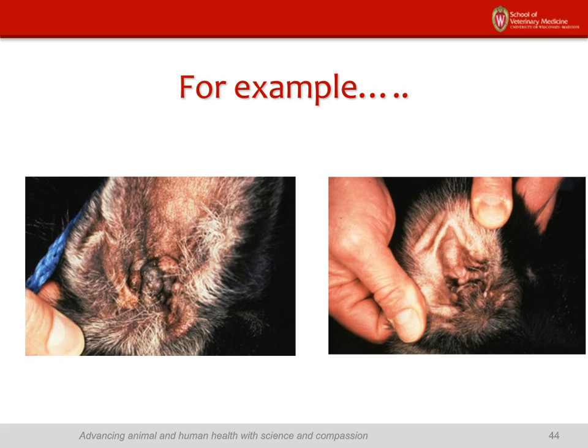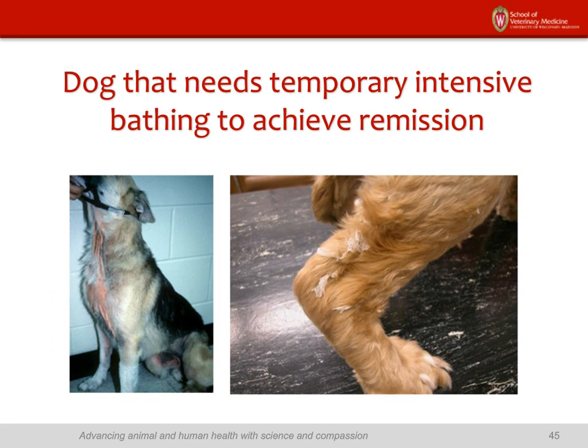Okay, the other thing that foster families can really do that's helpful is to help treat dogs that need intensive therapy to get into remission. And this would be a dog maybe with secondary skin problems, but it's a yeasty, greasy, smelly dog that really needs that midweek and end of the week, Saturday, Sunday bathing, because not only is it going to help with the smell and the odor, but you won't get ahead of the disease even with systemic therapy without that.